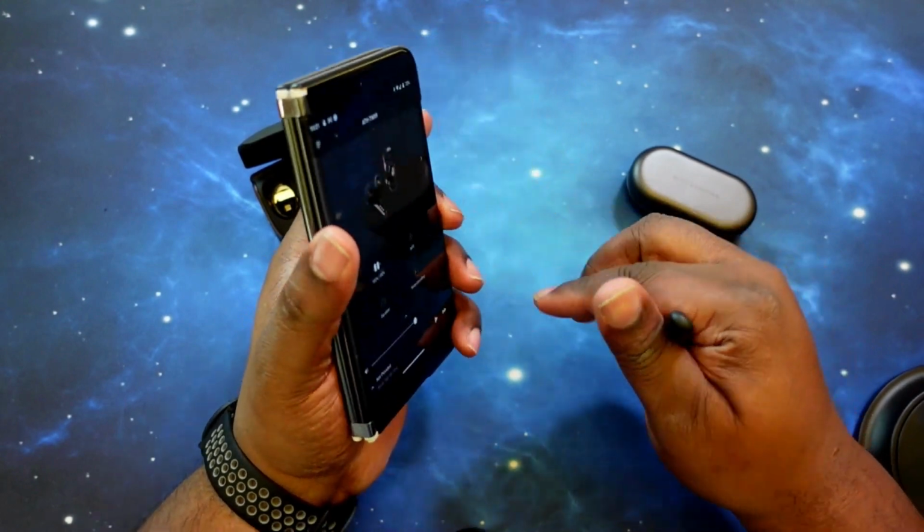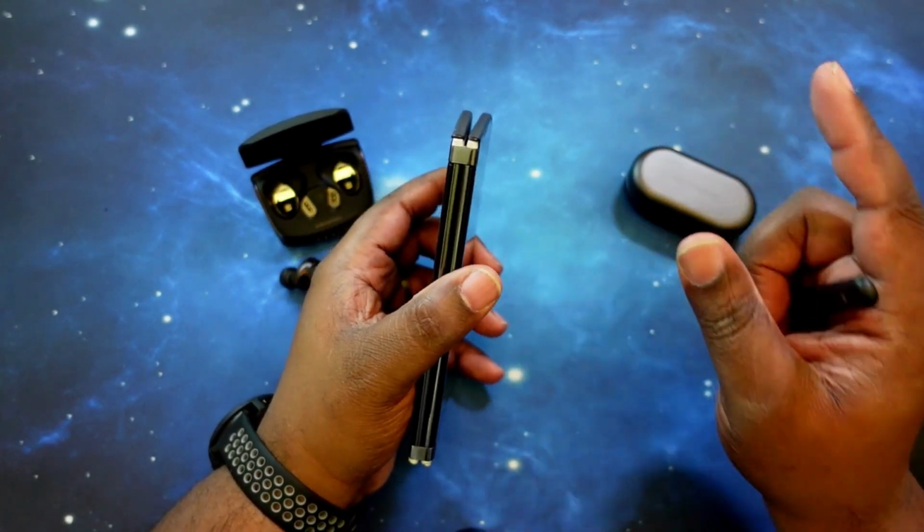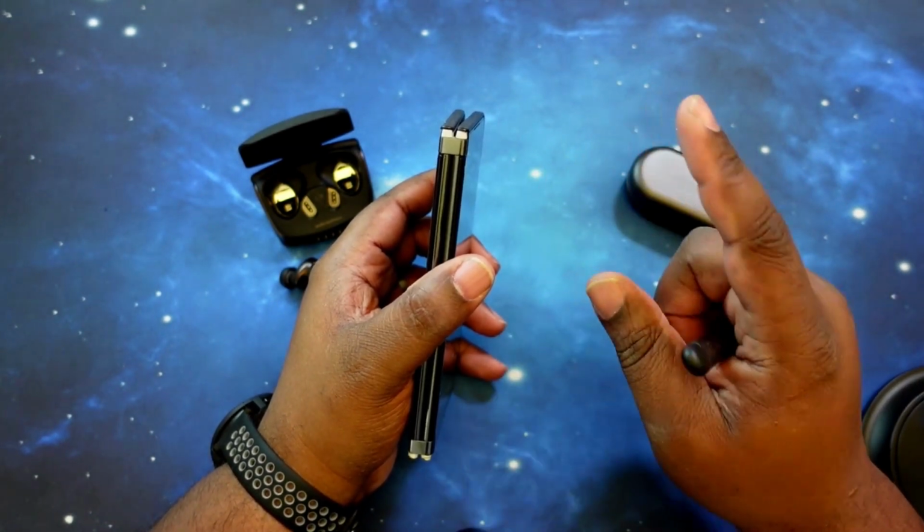All right, and that is a quick walkthrough of the app for the ATH-TWX9s. What we're going to do is go ahead and do a mic test for each of these guys, and then come back and do the all important sound test. So stay strapped in.